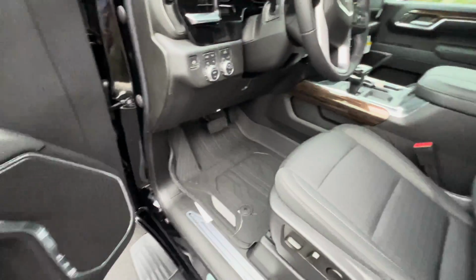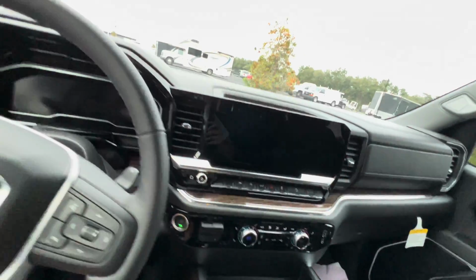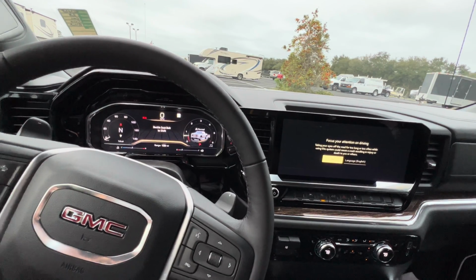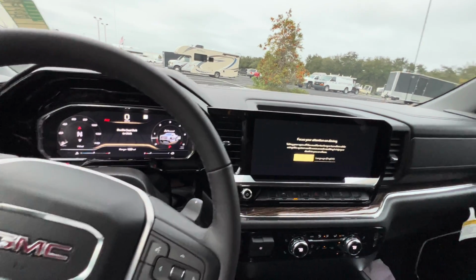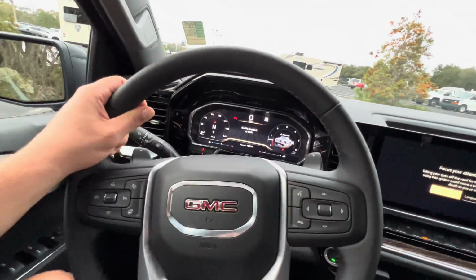But taking a step inside, we can really check out the interior of the 2023 Sierra by pressing the start-stop button and firing everything right to life. But first thing we notice outside of the updated 12.3-inch digital gauge cluster and 13.4-inch touchscreen is the steering wheel. We still don't have any 10-2 bolstering notches.